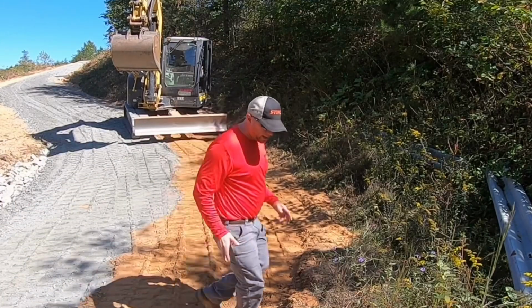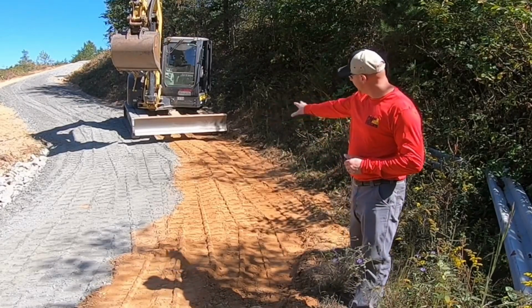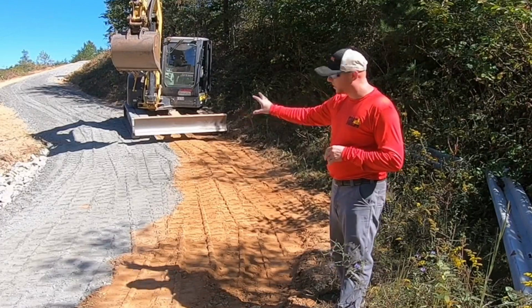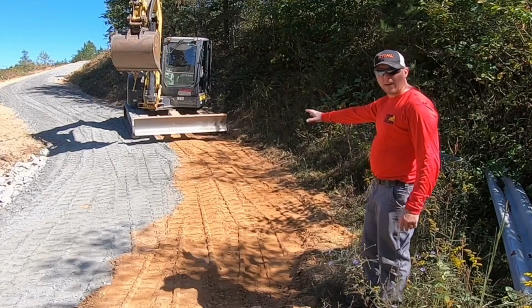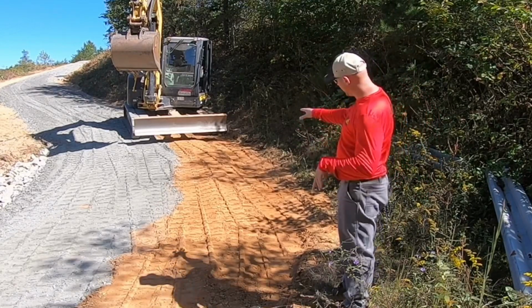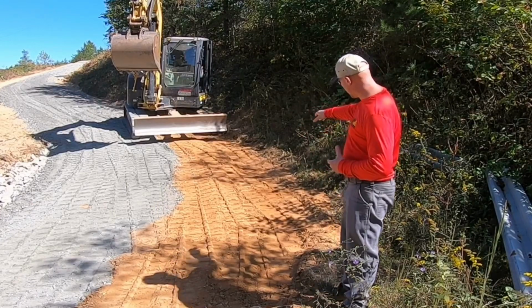What I've done now is essentially I've graded this shoulder here the same as the gray area, the road bond area, and I've dropped about 1 inch per foot. It's kind of like to give you a visual, because I know it's hard for you to see on the video how much of a drop I've got.